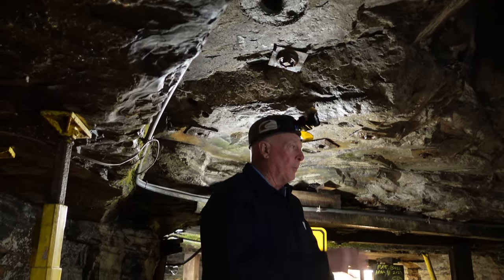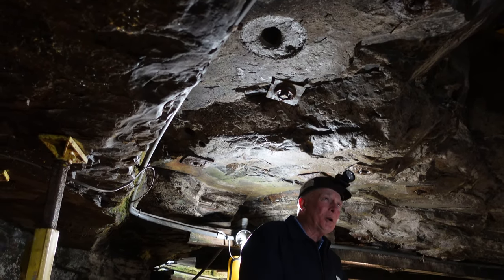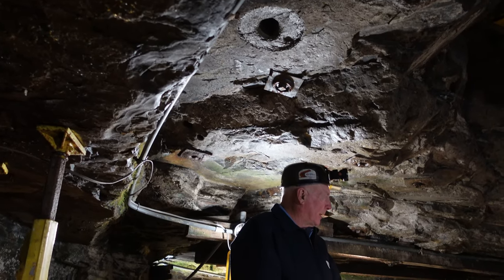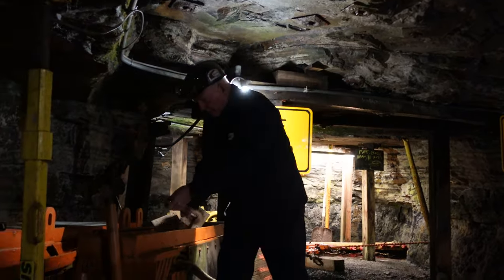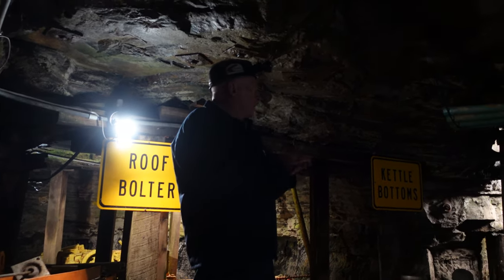They showed those old coal miners that and they laughed at it. Glue, you're not gonna hold that up with glue. But it did, they worked very well. And that's still what they use today. You can get these in all different lengths. Glue bolts were great. This particular coal mine was roof bolted in 1962.